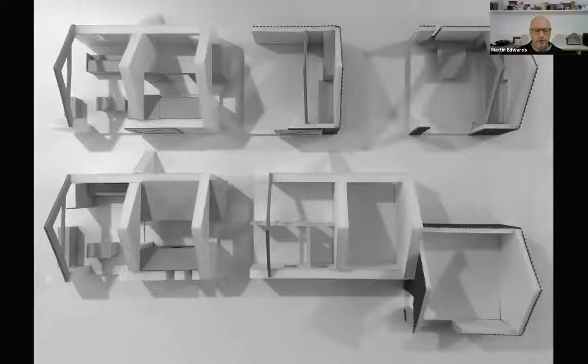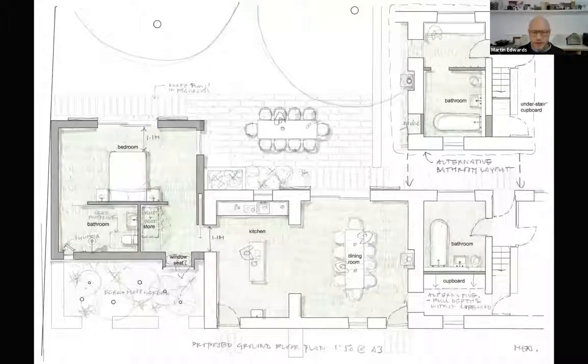So the external walls of the existing single-story outbuilding were retained and remodeled. And these sit below a new roof to form a kitchen and dining area. And then the bedroom and bathroom are formed as a new addition. I mean, this is a sort of more developed sketch, but really this is the final form that the project took.